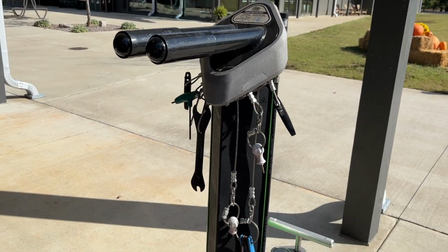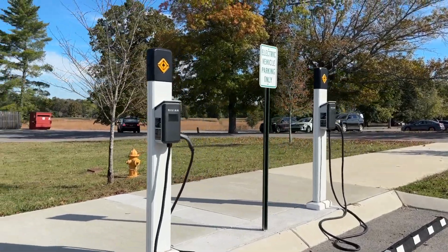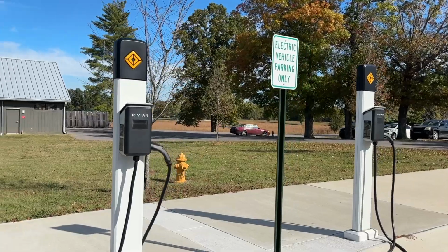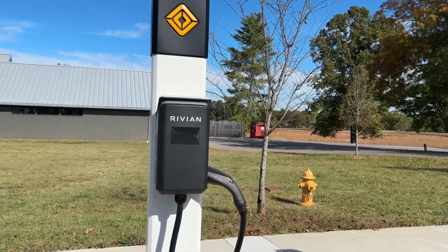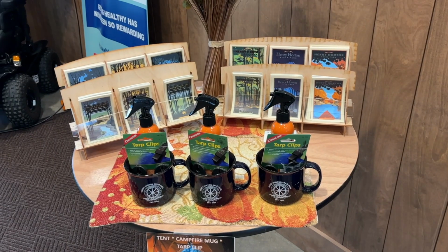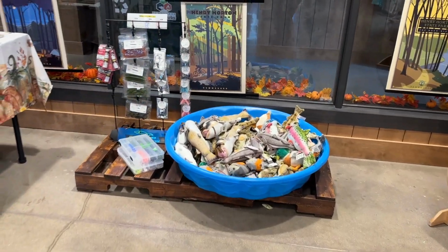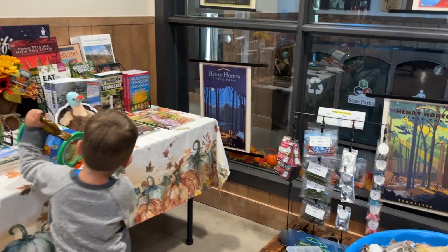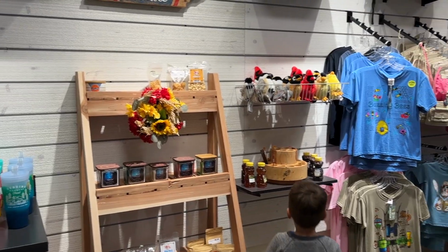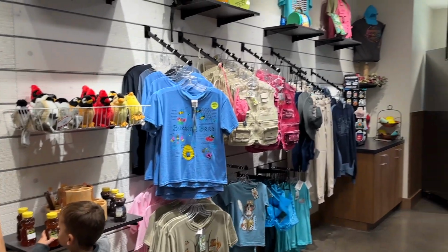The restaurant was awesome. They had this bicycle repair area there at the visitor center. And then something that I always appreciate seeing is EV charging by Rivian, which is at all of the Tennessee state parks and really encourages that segment of our population to get out there and explore God's creation. There at the visitor center, they had all types of items that you might want to purchase, from toys and books to snacks and food like honey and things like that.